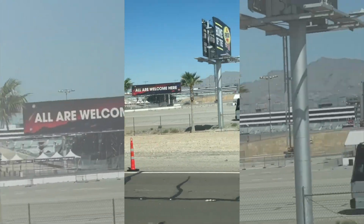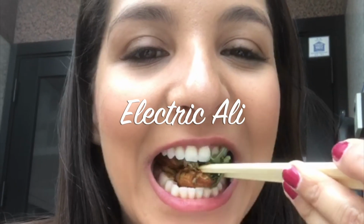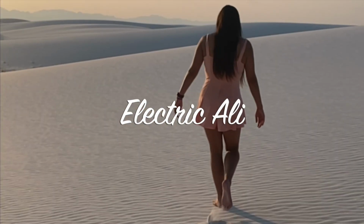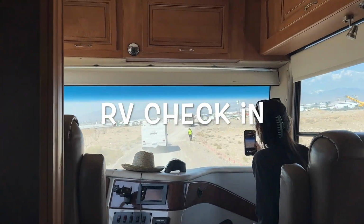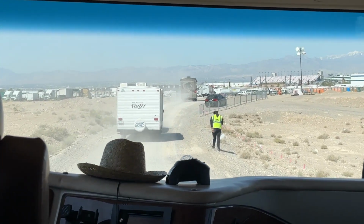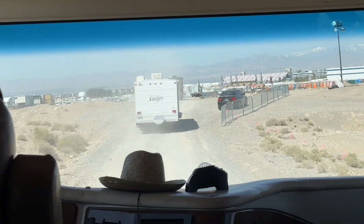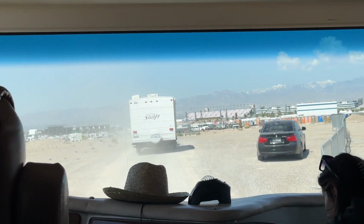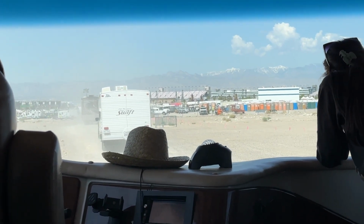EDC, day 0, let's go! Time is 10:02, the lines are pretty thick. There are a lot of them, so we're gonna see how long it's gonna take us to get through. I would be wearing a mask. They should have a water truck. Gates opened up at, what time did gates open? 8 or 9? 9. Gates opened up at 9, so we've been here for an hour. So we're gonna see how long it takes to get through.